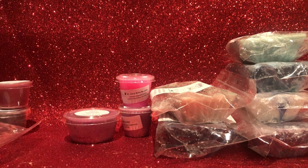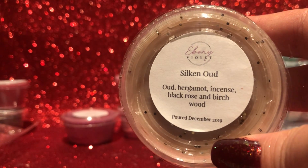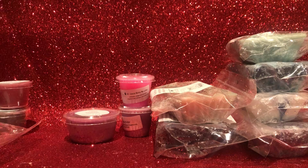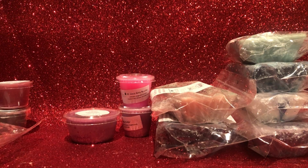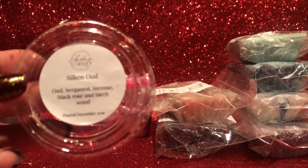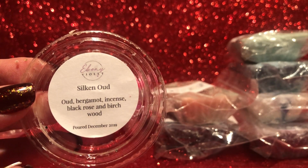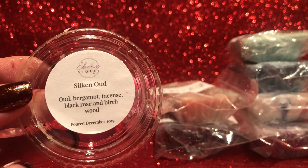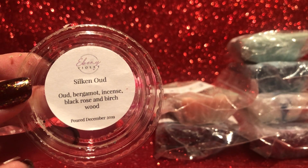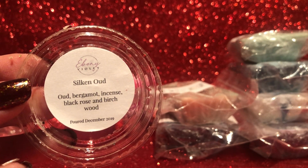Move that one there. Then I have Silken Oud. So oud, bergamot, incense, black rose, and birchwood. Flakiness. Oh, one thing I will say about Ebony Violet, she does not shy away from the real strong bergamots and woods and things.